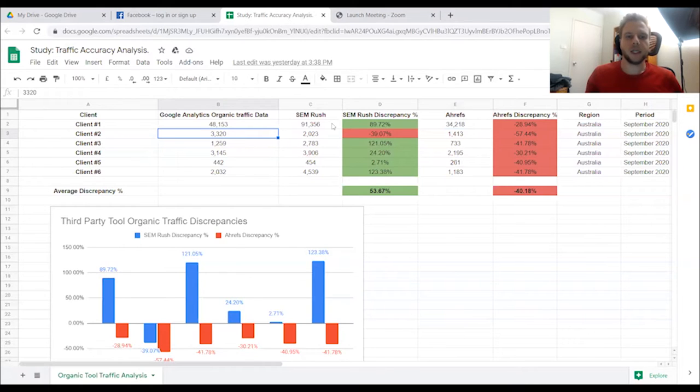For client 1, there's an 89% difference between what was reported in Analytics and what was reported in SEMrush. For client 2, as we can see, there's a discrepancy as well. It's negative 40% almost. And then going for each client, there's an increase of 121%, client 4, 24%. Client 5 had the smallest discrepancy of only 2.7%, and then client number 6 had a 123% increase.